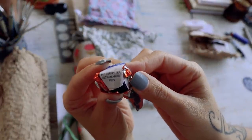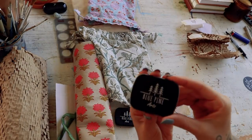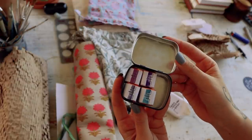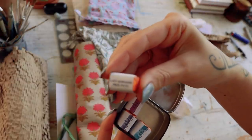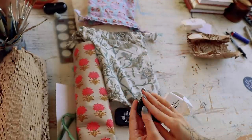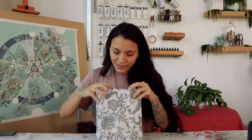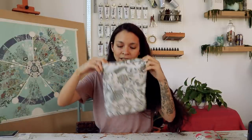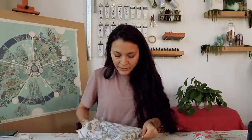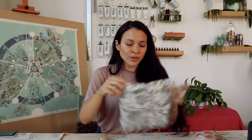And this one here is ultramarine blue, made from butterfly pea, which is a flower also used for tea. So I'm very excited to try these out, and I am very pleased for this gift because not only are the pigments made from plants that are harvested sustainably, but they also come in these beautiful patches that are upcycled, and they are handmade and hand sewn by women in India, and you can learn more about them on their website.